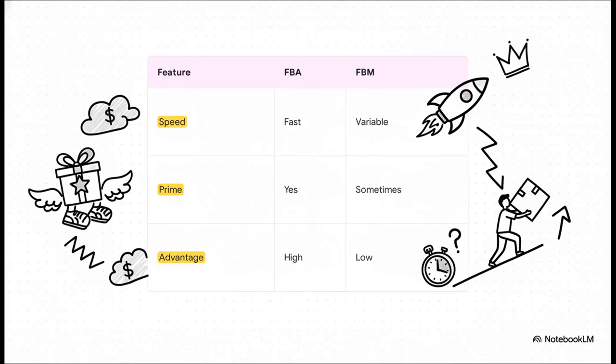Third is fulfillment. And this is where sellers using Fulfillment by Amazon, or FBA, have a huge leg up. Because FBA guarantees fast shipping and makes you Prime eligible, the algorithm just loves it. If you're fulfilling orders yourself, you have to be incredibly fast and super reliable just to even try and compete.